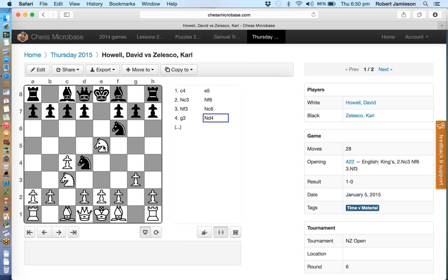Not really. Not really. I think he's got a sneaky move. If I was Black here, I would play Queen E7. So now I'm attacking your knight. All right. So what would you do about that? F4. You do pawn to F4. Okay. You wouldn't play knight to D3. Would that be a good move? Knight F3 mate. Knight F3 mate. Whoa. Be a disaster, wouldn't it?